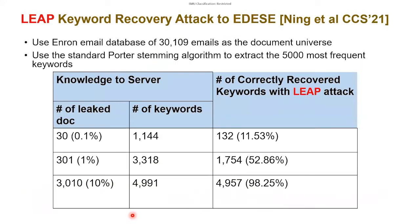Unfortunately, EDESE suffers from a keyword discovery attack. In a paper at the upcoming CCS, we proposed an attack called LEAP, and using LEAP we did an experiment. In our experiment, we used the Enron email database, which has more than 30,000 email messages, as the document universe. We used the standard Porter stemming algorithm to extract the 5,000 most frequent keywords from those documents as our keyword universe.